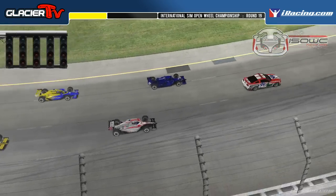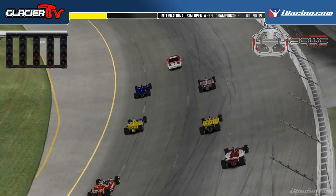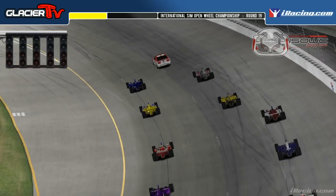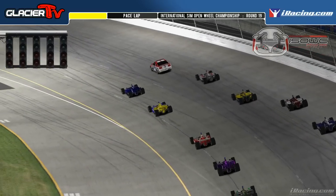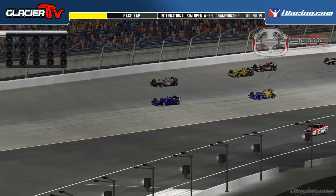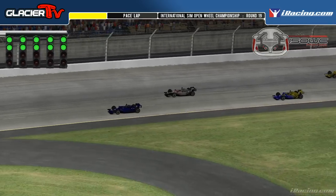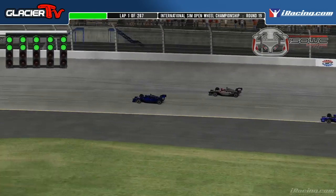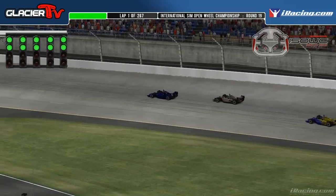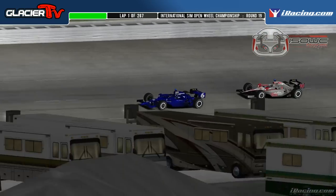Matt Cook still pacing 50 miles an hour as we get set to go racing 267 laps in this, the ISOWC Kentucky 400, presented by GlacierTV. Pace car in, and now Matt Cook building up the pace, the green flag's in hand. We're racing, and Cook gets a little bit sideways at the start there. Oh, that would have been an awful way to start the race. Good catch by him, but he does lead us down into turn 1.